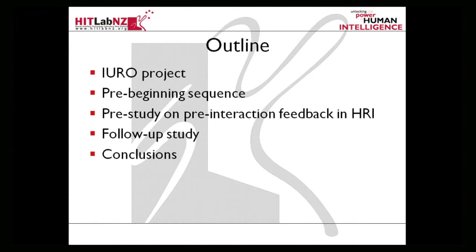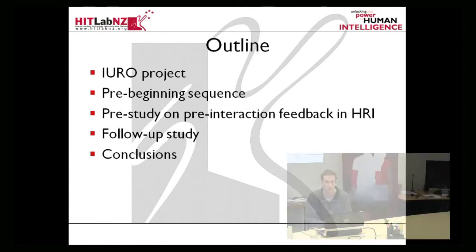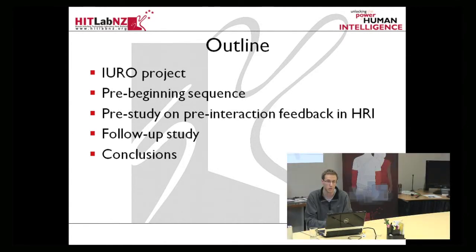So the outline for today's presentation is, first I will talk a bit about the Euro project. This is the project on which I had been working. I will tell you a bit about the pre-beginning sequence, and then I will present 2 studies, one of which was a pre-study on pre-interaction feedback in human-robot interaction, and the second one is a follow-up study. And I will end with conclusions of these 2 studies.